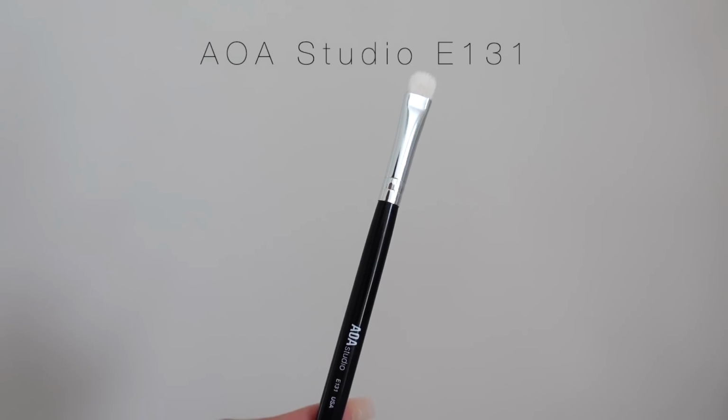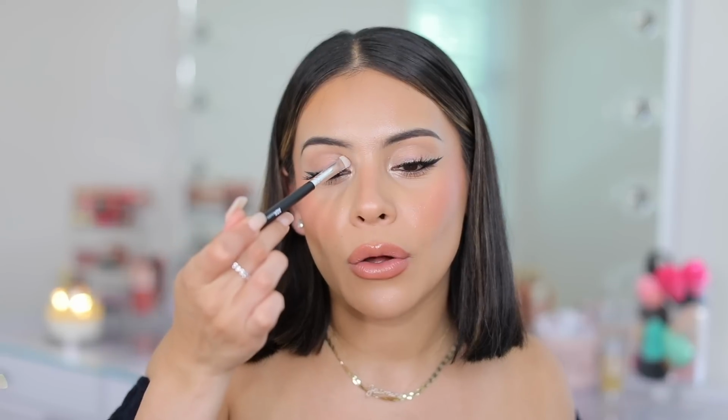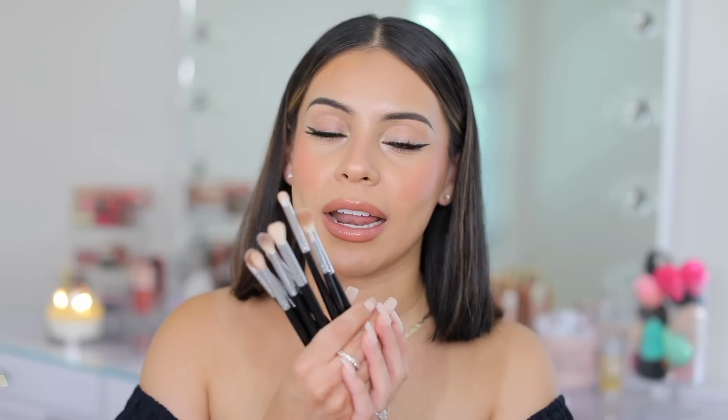And then we have the E131, and this is another flat brush that I really like for cleaning up my brows, but you could also put a shimmer all over your lid or even a matte color right all over your lid. So really, like I said, you could do whatever you want with these brushes. There's no rules when it comes to your tools, so do whatever works for you, but this is a great brush set. I love it so much.